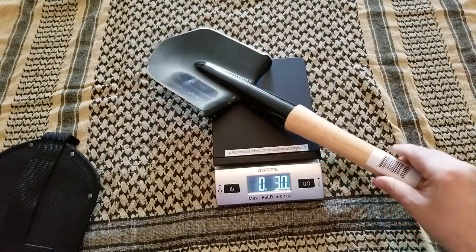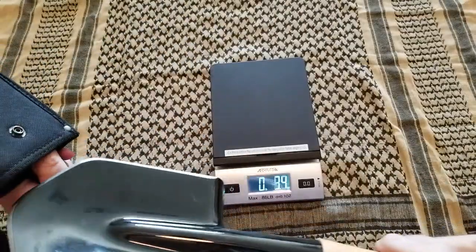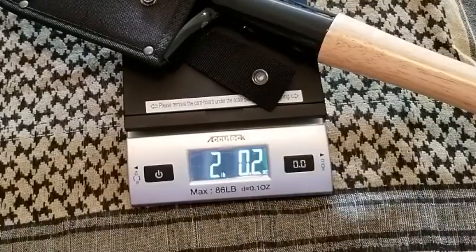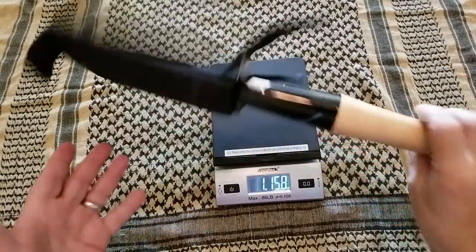Okay, it's 1 pound 10.8 ounces. Let's see with the cover. With the cover it's 2 pounds, 0.3 ounces. So basically it's about 2 pounds.